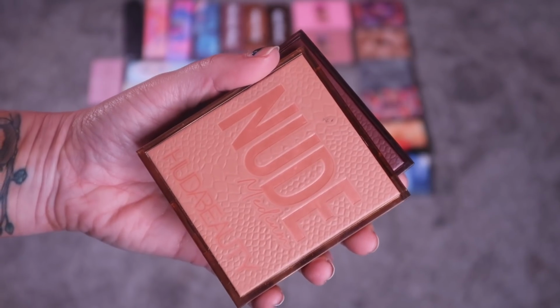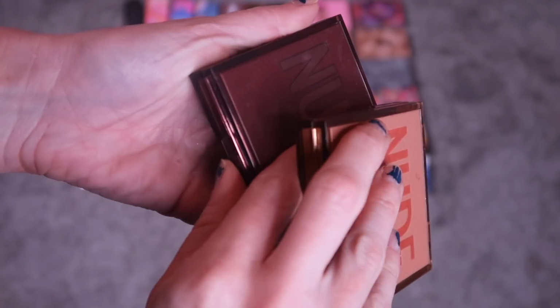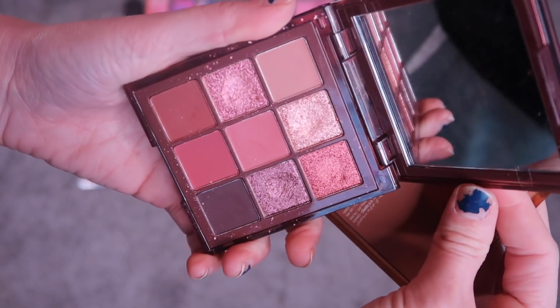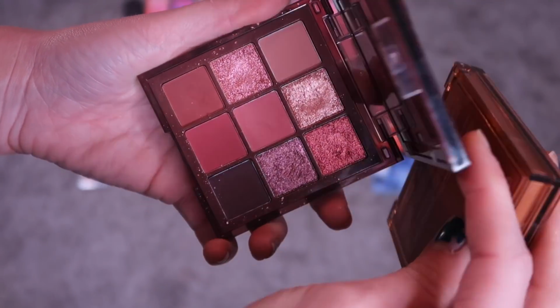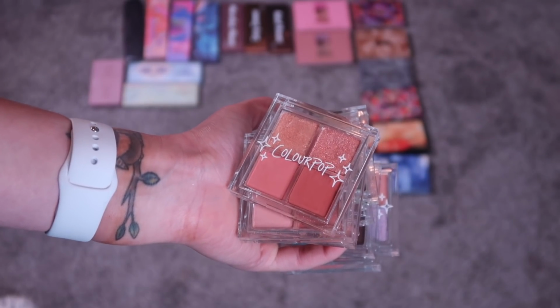And then the final two from Huda that I have, like I mentioned, I have the Nude Medium, which I love, as well as the Nude Rich. I think that both of these are beautiful. Love the quality on both of these and will definitely be keeping. I will be keeping all of my Colourpop quads.